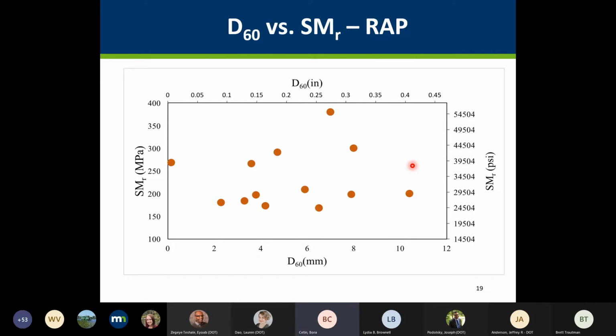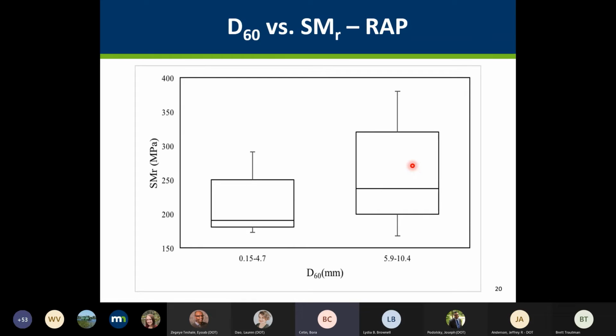And we did similar things with the D60 value from the gradation characteristics and tried to correlate that with the summary resilient modulus values, SMR, of the RAP materials. Again, you may not be able to see a consistent trend, so we tried to divide them into groups at different ranges. Here, if your D60 value is within this range, you can assume as a median that your summary resilient modulus is 180 megapascal for RAP materials. If the D60 value of your RAP is within this other range, which is a wide range, on the median value a resilient modulus close to 250 megapascal may be used as an input in your pavement ME analysis.